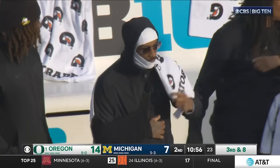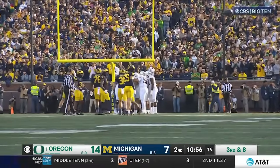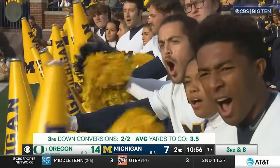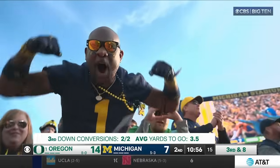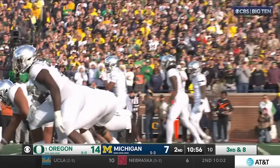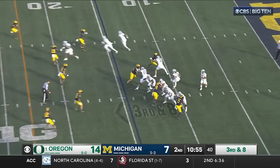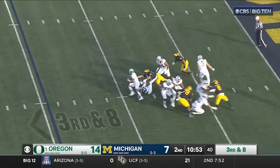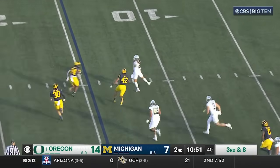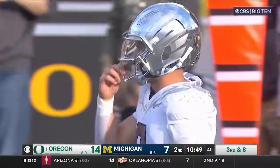There's Tez still holding his arm, his right arm up to his chest. Looks like Mason Curtis, true freshman number 25, is in the game at safety. That's how deep this Michigan secondary has to go. 3rd down and 8. Gabriel trouble, got away from it, at least momentarily, and has to throw it to the sideline. Incomplete. It's 4th down.